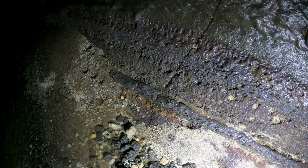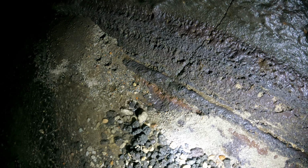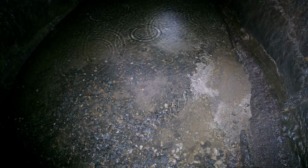So look at this. Look at the wall here. That should tell you where all this water is coming from. It's literally leaking through cracks in the rock. It's coming through the ground nice and filtered by dozens of feet of gravel or rock or dirt or whatever. You see, it's not really muddy now, it's just dirt, clean dirt, if there is such a thing. It's flowing in, and presumably it's flowing out too.